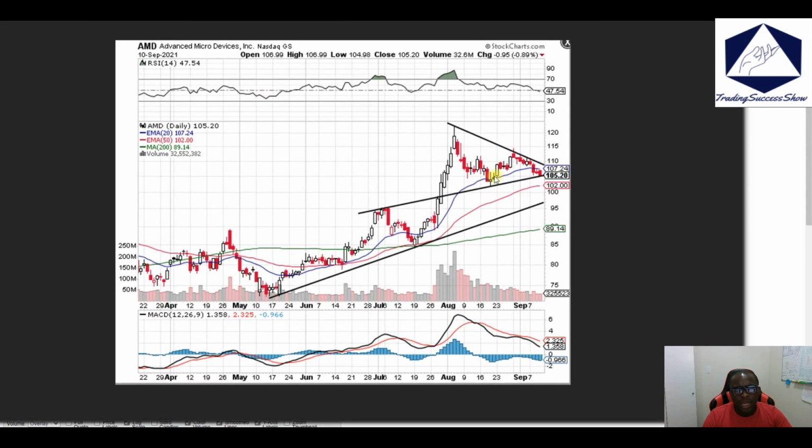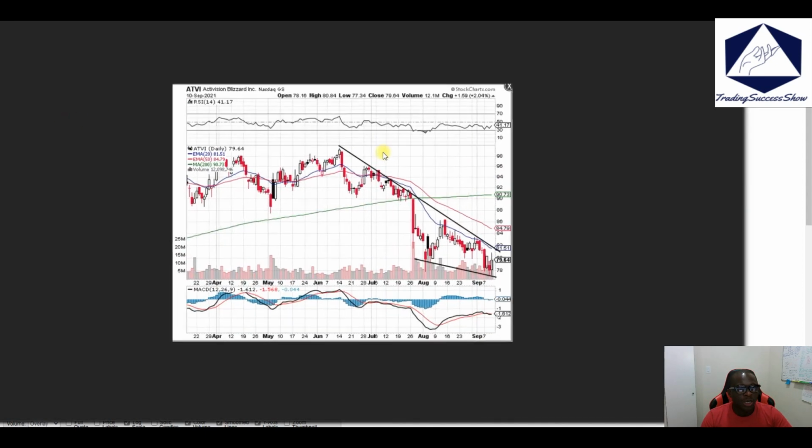AMD right now, the reason why I like AMD, and I also don't like AMD: the reason why I like AMD is because price is working its way around the 20 exponential moving average, which is a continuation of a trend pattern. And as well, I don't like it because it's right on support. Okay, with the market pulling back down, we'll be looking for price to come down and reset around this 102, 102.50 spot. So AMD is a watch.